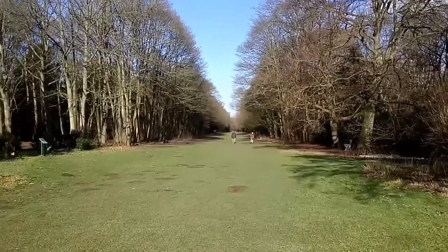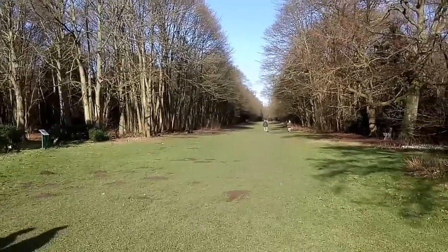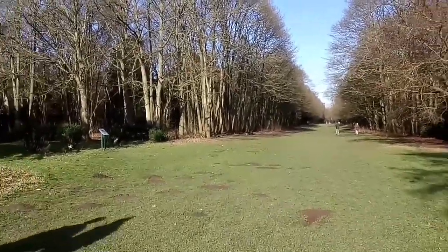This is the Broad Ride, constructed in 1730, and it would have been lined with beech trees originally down both sides. Lovely little place to go for a walk.